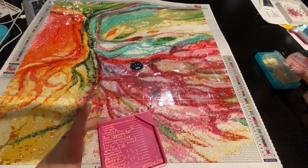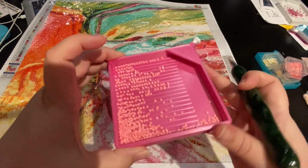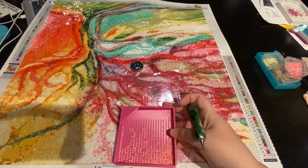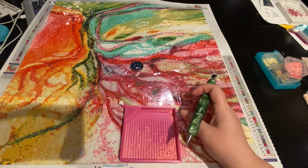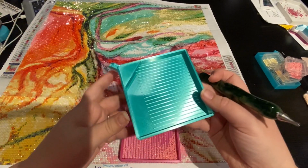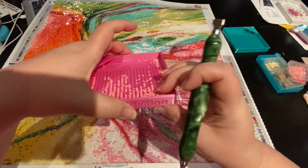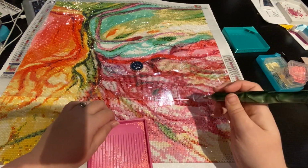I'm working on Y's right now, 894, and I'm loving my JH Envision tray, DP Addiction. I have another one over here because if you guys know me, you know I love teal and aqua. So this one says DP Addict Adventures, but I liked the DP Addiction better. There's a little inside joke behind that.